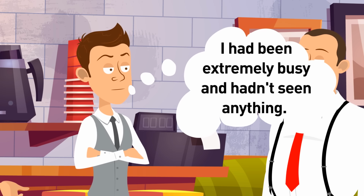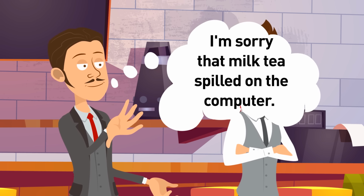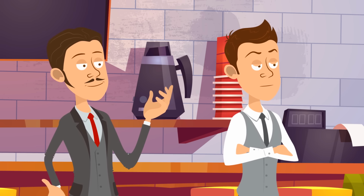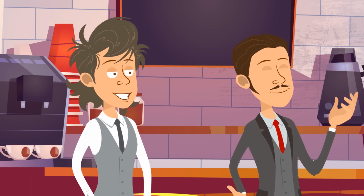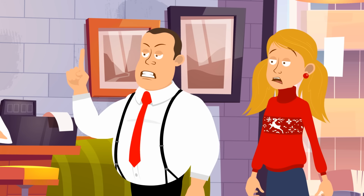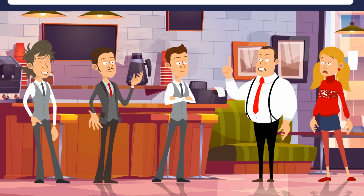The barista said he had been extremely busy and hadn't seen anything. The supervisor said he was sorry the milk tea had spilled on the computer. He also promised to check if the insurance would cover the cost. The second barista was also sorry about her milk tea damaging the computer. He offered Dora to make her another cup while they were waiting for the police to arrive. The manager immediately understood who had ruined Dora's laptop. Have you figured it out?